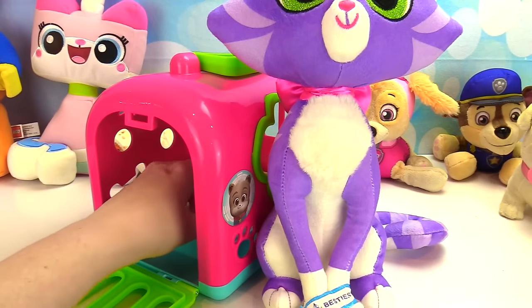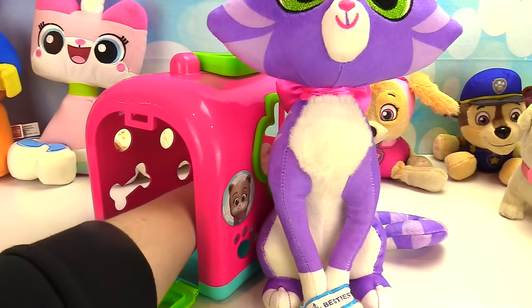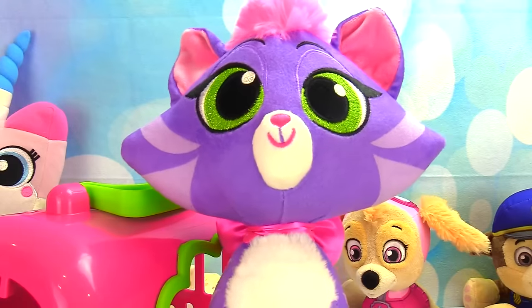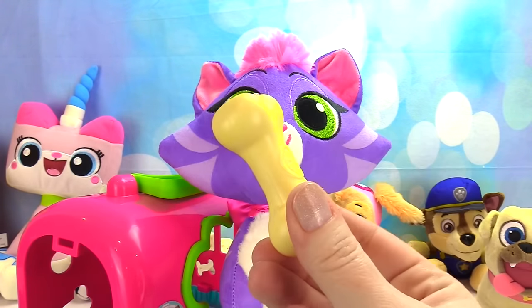Now let's see what else you have in your carrier. Hey, it looks like you brought your little kitty food bowl. And a bone? Have you been eating dog bones? Yes, Rolly and Bingo eat them, so I eat them too. Well, these bones are made for doggies. You need to eat food made for kitty cats.